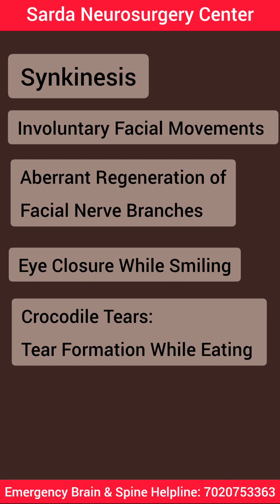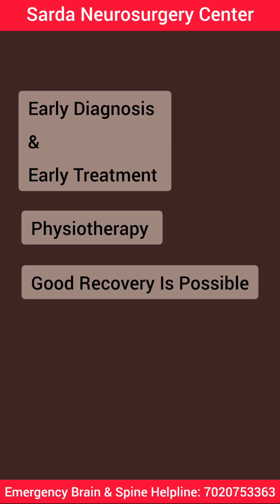So there can be eye closure while smiling, and there can be tear formation while eating. This phenomenon is also called crocodile tear formation. It is important to remember that with early diagnosis and treatment and a good physiotherapy protocol, good recovery is possible.